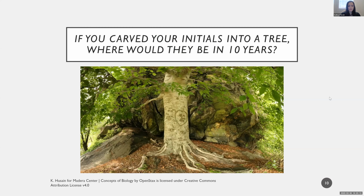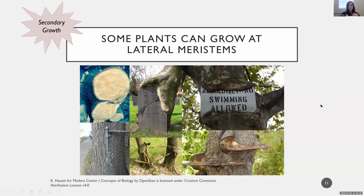Okay, so again, this is an example of what we call primary growth. With a lot of plants, this is the only kind of growth they have. So if you think about something like a vine, like a jasmine, or if you think about a weed in the ground, they're not packing on a lot of secondary growth. They're not getting wider. But with the tree, that initial that you carve might actually move out to the side because that tree is experiencing something called secondary growth. So when you cut down a tree and you look at the tree rings, that's what you're observing, these layers of xylem and phloem that get packed on as the tree grows outward.